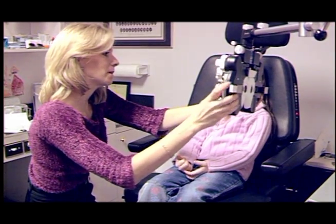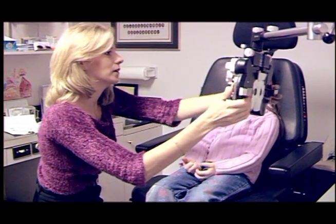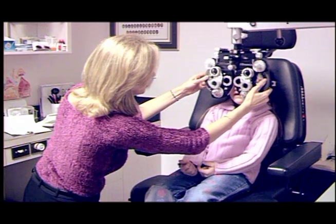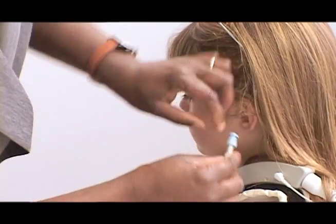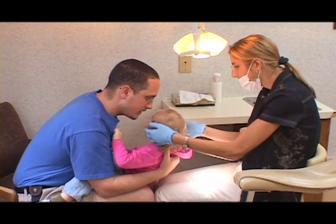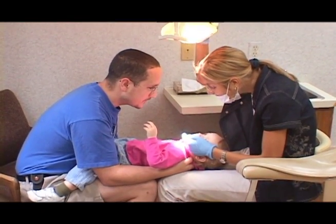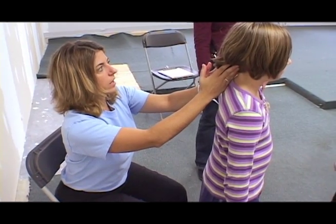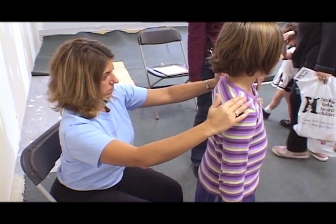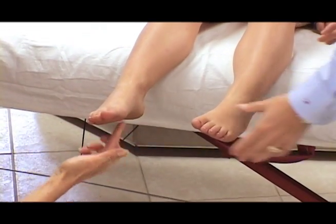To ensure that your child is able to start learning when they enter school, it's important to have a visit to the optometrist to have their eyes examined, a visit to your family physician to check speech and hearing, and don't forget the dentist to ensure that your child's teeth are off to a healthy start. All of these preventive measures must be thoroughly checked to start your child off on the right foot when they begin school.